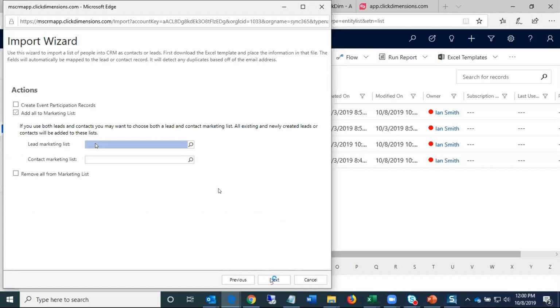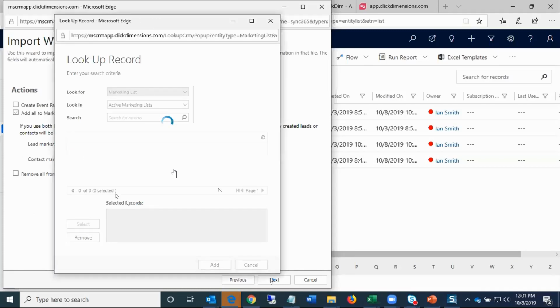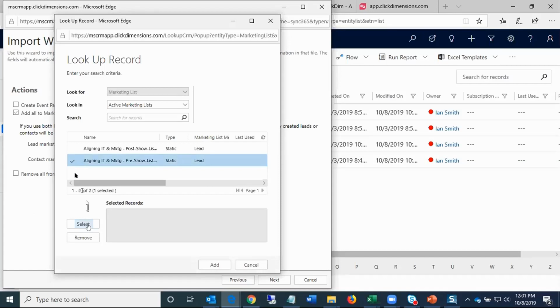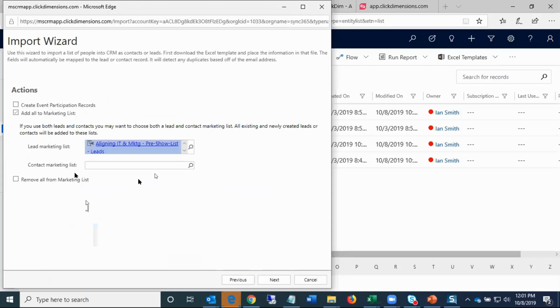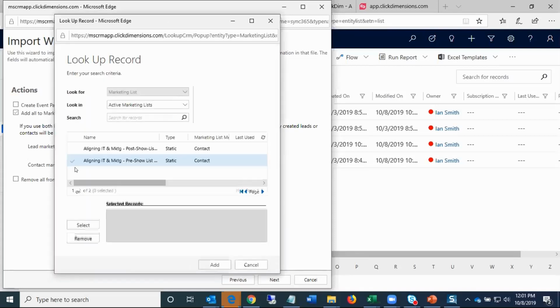So this is also part of the beauty of the ClickDimensions import tool, is that you're not just importing the leads or contacts into your CRM system, but you're also adding them to a marketing list on the fly. So I'm going to go ahead and add to the pre-show list for leads. And there's one marketing list for leads and one marketing list for contacts. This is the one for contacts, and I'm going to add them to the pre-show list.